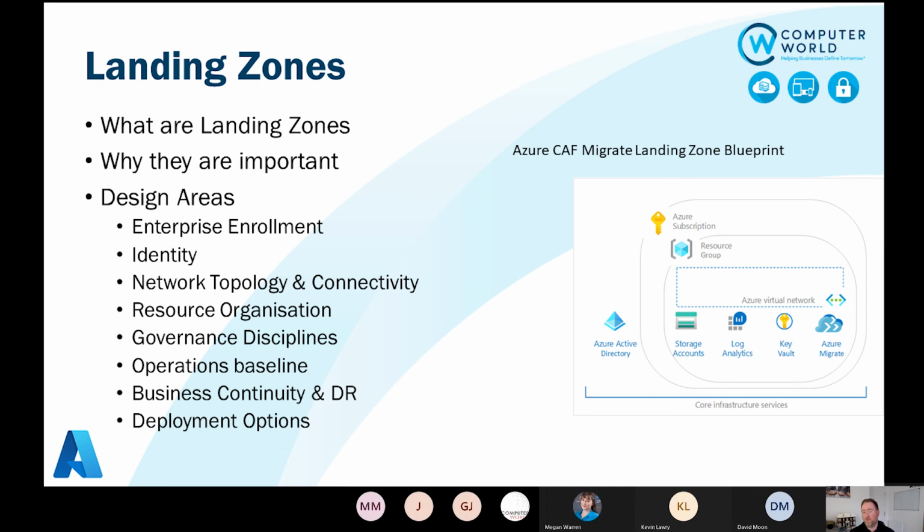So before we move any workload into Azure, you're going to need somewhere to put it. A landing zone covers 8 key design areas around identity, network topology, organizing resources, governance, operations, business continuity, and deployment options. So it's really important to go through this process and understand from your business how you need your cloud to look, how you need Azure to work best for your environment.